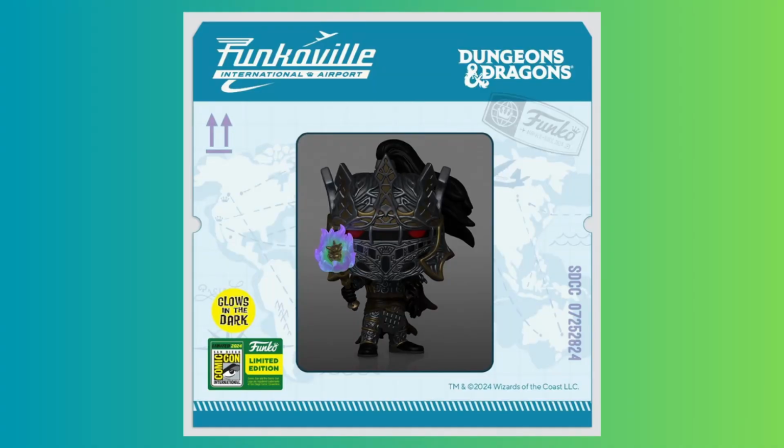Next up, we are getting this really cool D&D pop, and I think this is the most unique and most detailed pop of the entire con. It is a glow-in-the-dark pop. His name is Lord Soth. If I'm mispronouncing that, all my D&D fans, I apologize. Please let me know in the comments down below. But this pop looks beautiful, looks amazing. I think it's just the flames on his sword that are glowing, from what I can tell from the glam.